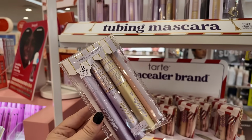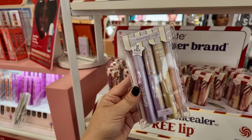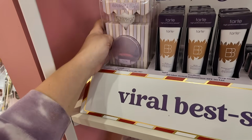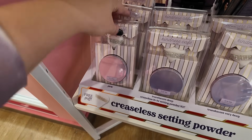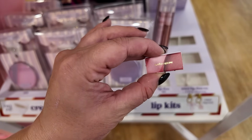You get, I think, 3 mascaras and an eyeliner in here, which is amazing for the price. 2 of the items are supposed to be technically free in there. There's a little set with one of their setting powders. Have not tried this, but looks like you get a little blinged puff with it, which is kind of cute. And then they have this little lip duo as well. So yeah, no blush sets this year, which is very surprising from Tarte.